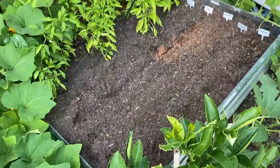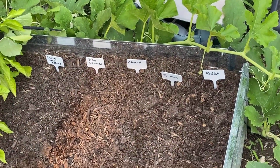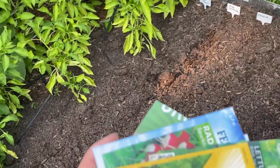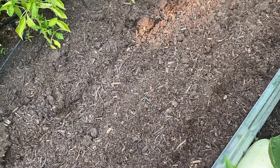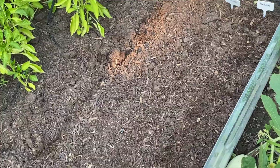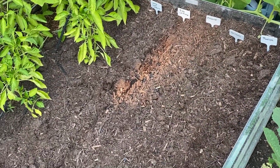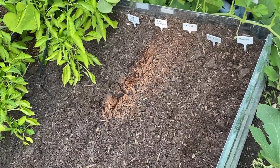Okay, so I went ahead and made some little rows here and put my little signs, and I will take my seeds and sprinkle them in the rows and cover them over and water them well. And so you want to make sure you water them well for several days until they get established. You water them a little extra in the beginning.